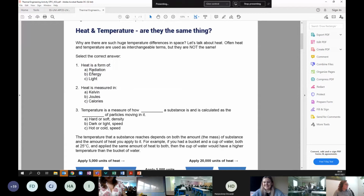Great. And then, so question 1: heat is a form of A, radiation, B, energy, or C, light. So if students can talk to their teachers and the teachers can type what they think the answer is in the chat function, and maybe you can tell me what answers are starting to come through. Yeah, absolutely. I see 2 energies.